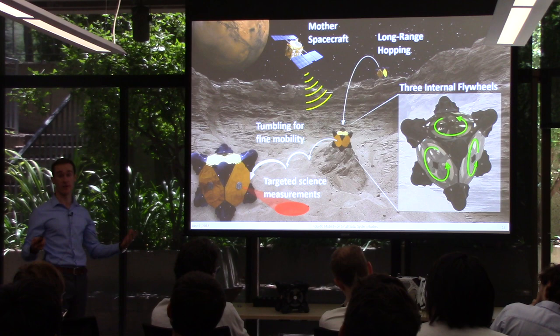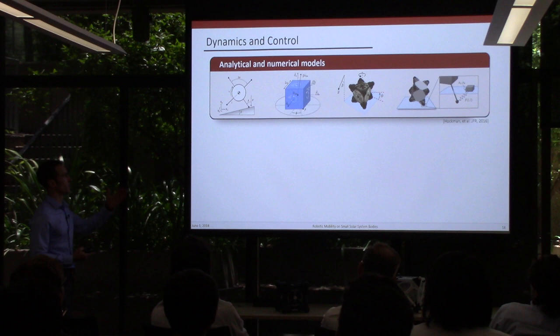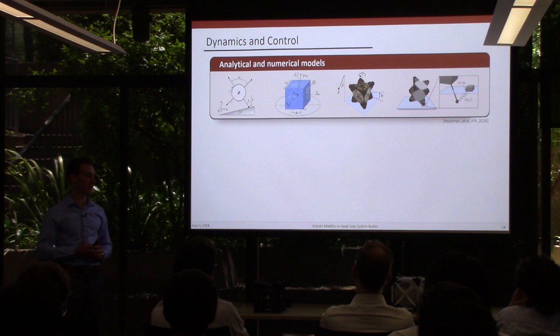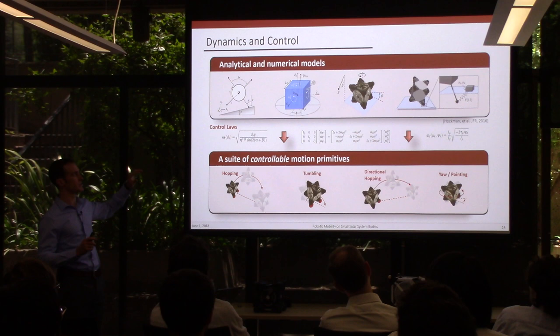And so we spent quite a bit of time studying various dynamic models for understanding this motion from various first principle approaches, where on the one hand, we use just planar models to study this problem of tumbling, which I call pivot about two of these corners, and then more advanced three-dimensional models to model the dynamics and control of directional hopping. Now, I don't have time to go into all the details, but we developed these models so that we could derive analytical control laws. So these are simplified to the point where we could capture the essence of the physics, but still derive control laws, which essentially map the torques that you need to apply to these flywheels to get some desired motion.